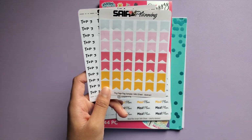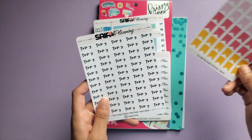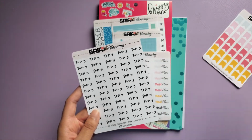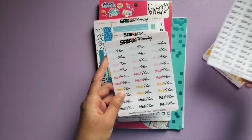So I have these tiny little page flags. These are really good for the weekly pages in the Hobonichi, so I'm going to be using those there. Top 3, I don't know for sure if I am going to be using this or not. I might use them in my daily pages for just the top 3 things I want to get done.